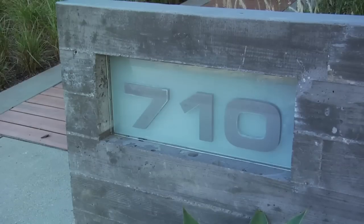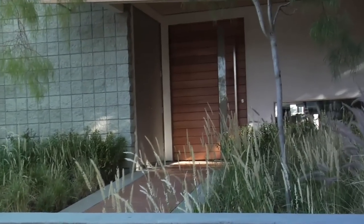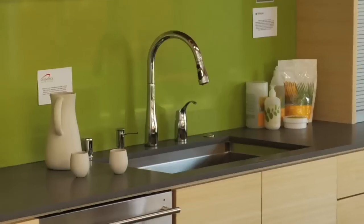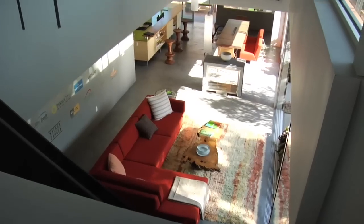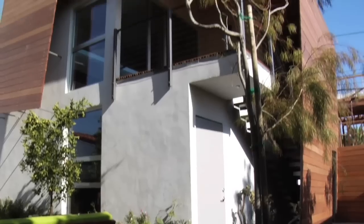With Project 710, we hope to achieve really two things. Our first goal was to educate the public about green building, then also to build a greenhouse and then sell it and use that profit from the sale to build more sustainable green businesses. I kind of look at this project as good green, to build green, to make some green, to give back to green.